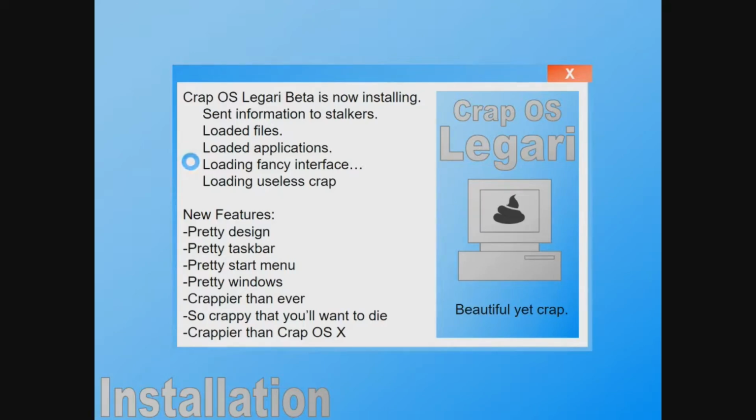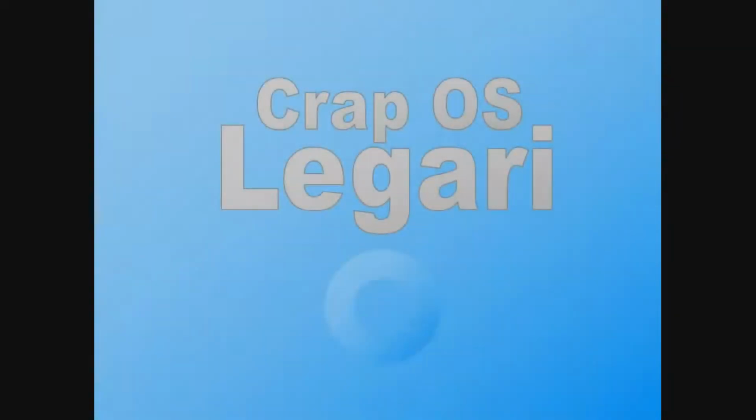And so we went ahead and made it at least 5% usable by actually making it more stable, which was a pain in the butt. We didn't want to make it more stable because not only was it hard, but we're supposed to be crappy. But now this is beta 1.1, and it's far more stable than beta 1.0, which was an absolute disaster. This is CrapOS Legari. So it didn't crash there because this is beta 1.1, not beta 1.0.